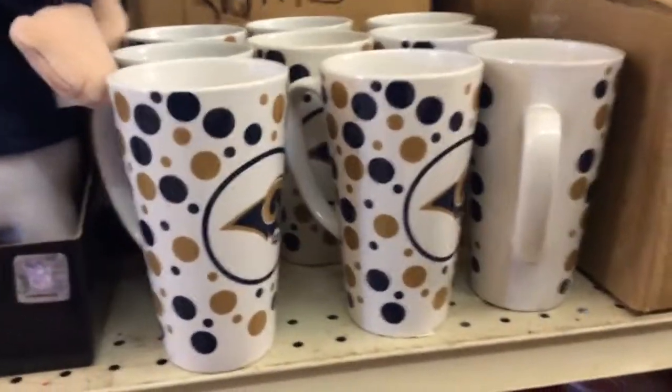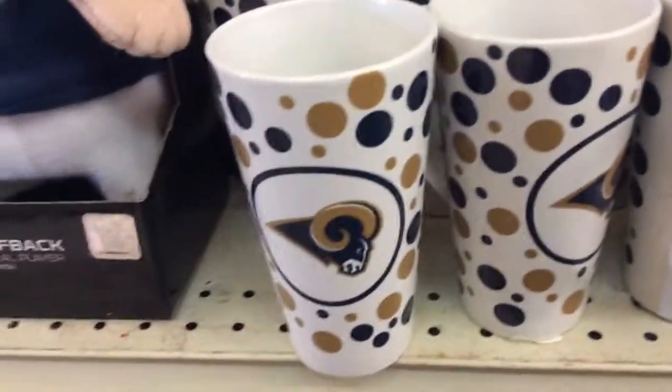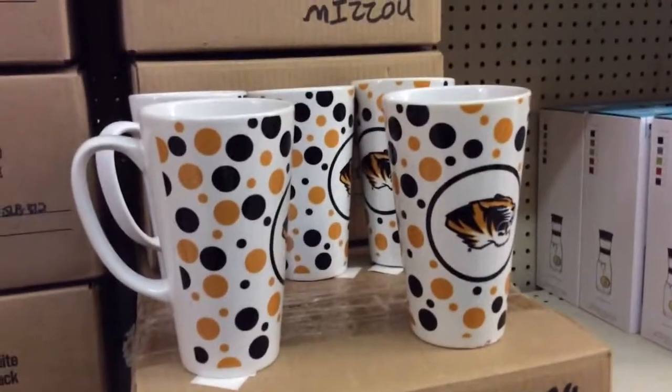Here are some latte ceramics that I have. Latte mugs. I have a Rams themed one right here. These are all $24, by the way. There's the Rams. I have the Blues. And I have one that comes with the motif of the Mizzou Tigers.